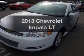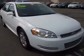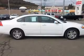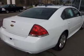The 2013 Chevrolet Impala. Travel the roads in style and comfort in this great vehicle. A low odometer reading makes this vehicle a great value at this price. With a solid six-cylinder engine, the powertrain includes front-wheel drive, connected to a smooth-shifting, six-speed automatic transmission.